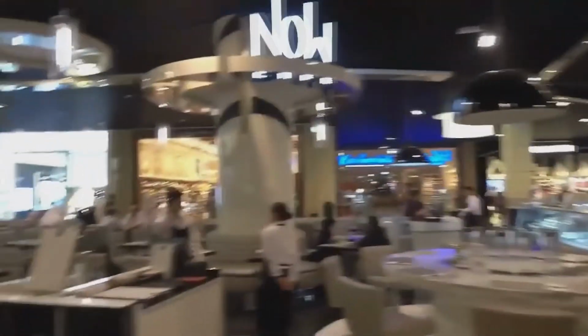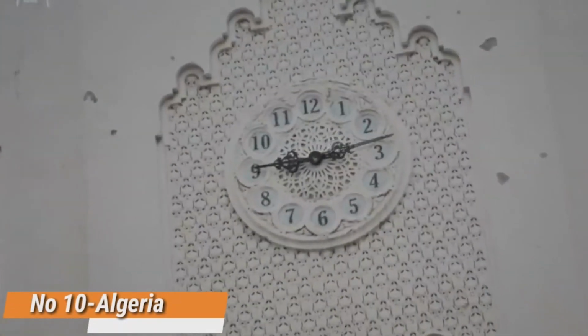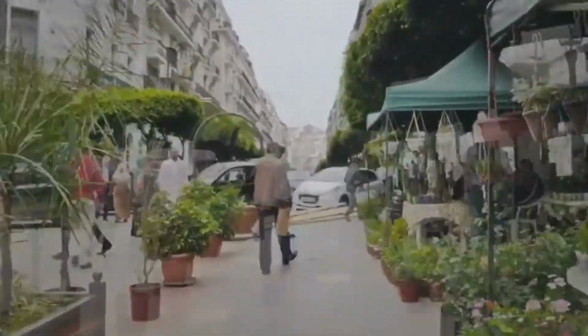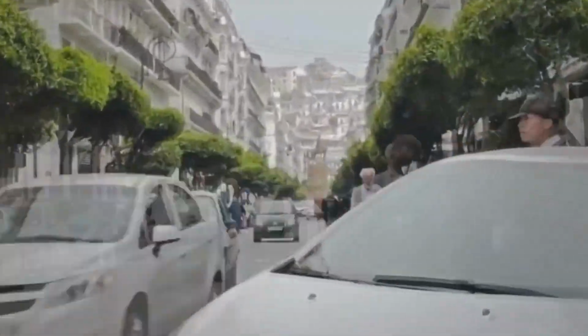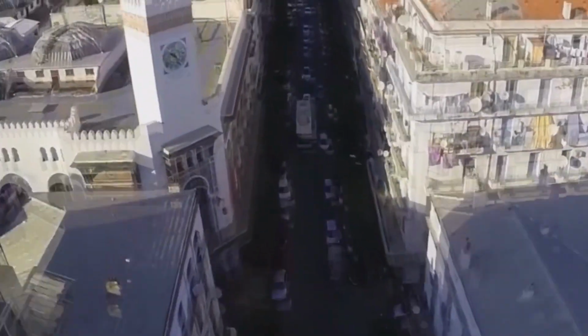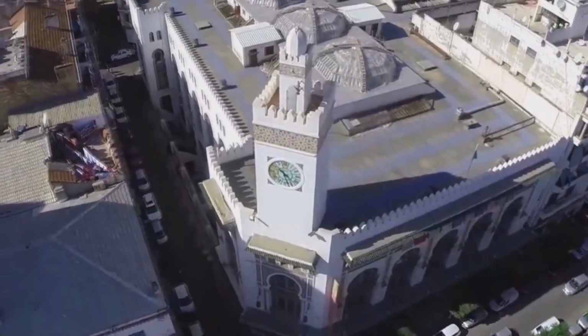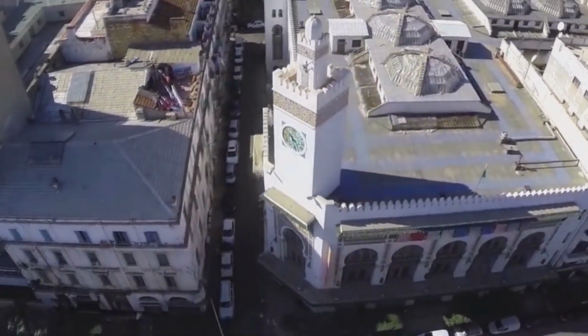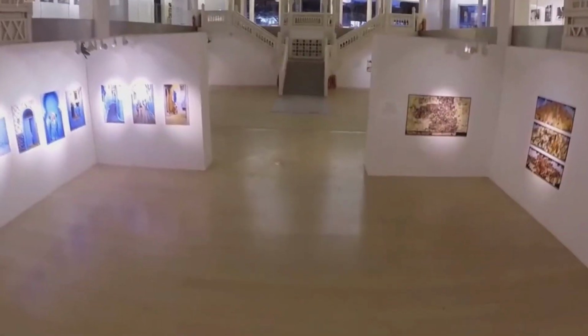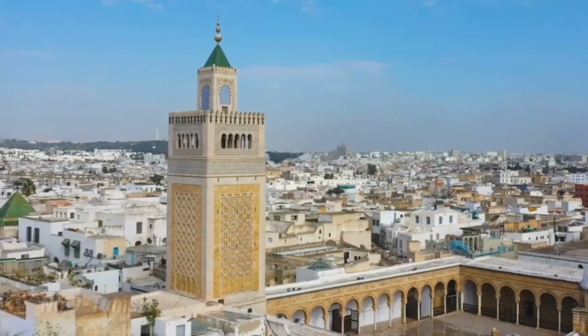Let's start at number 10, Algeria. Algeria is one of the richest Arab countries in Africa, especially because natural resources are greatly demanded in the international market. Algeria is the largest country that produces oil in Africa. It is also home to many important mineral ores like iron, mercury, copper, and lead. It is a natural gas exporter for Europe as well.